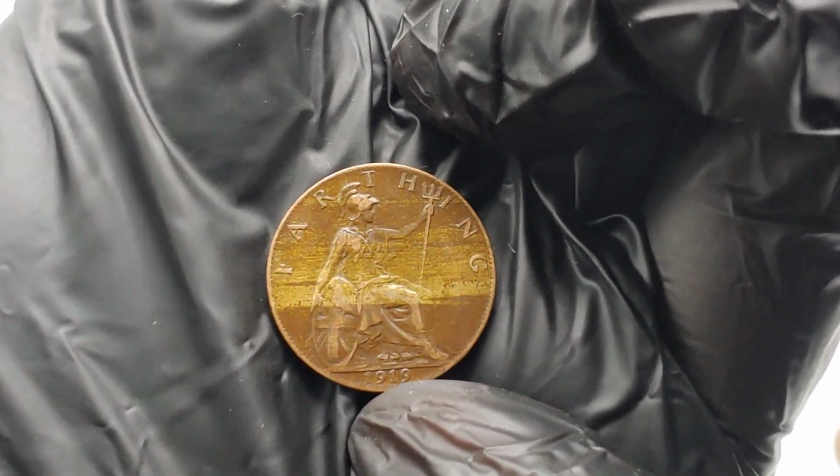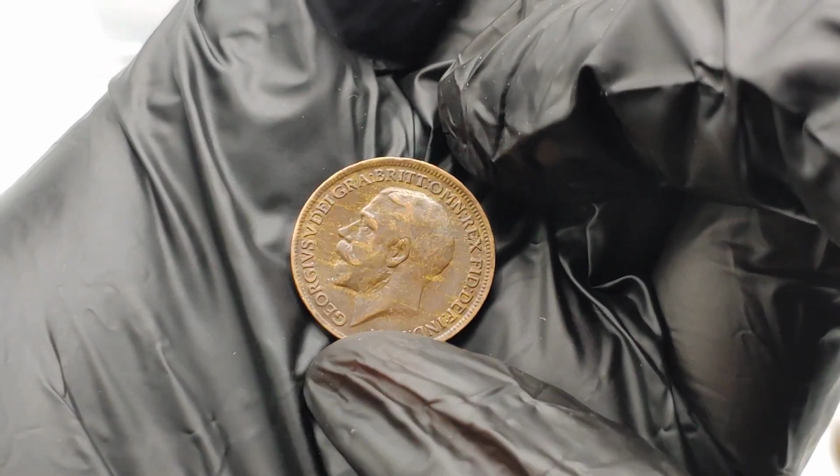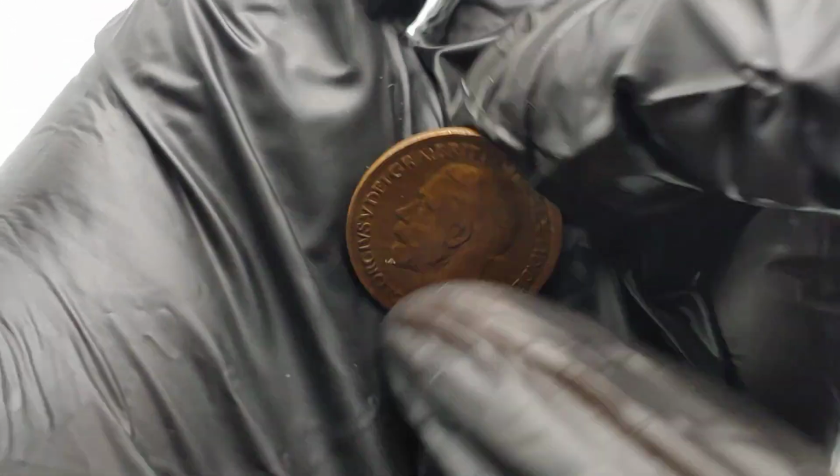So I guess bronze coins do tone. And then there's the reverse. Again, got some wood grain action going on. I just think that's cool.